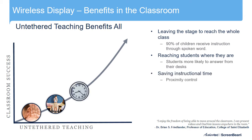Saving instructional time. Using technology while doing proximity control is a new concept to most teachers. Teachers can save instructional time because they don't have to stop instruction to reach out to students who are excited to be in class and are talking out. I can move to that part of the classroom, continue to teach without interruption, and even involve those students in the lesson to keep the class moving.